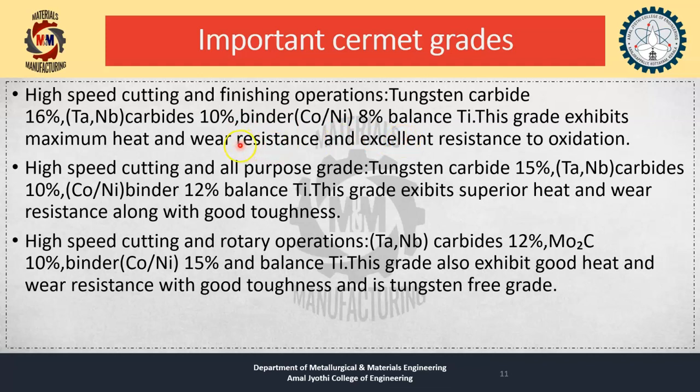The second grade is high-speed cutting and all-purpose grade. It has tungsten carbide 15%, carbide 10%, binder 12%, and the balance is titanium. The importance of this grade is that it has got good toughness.